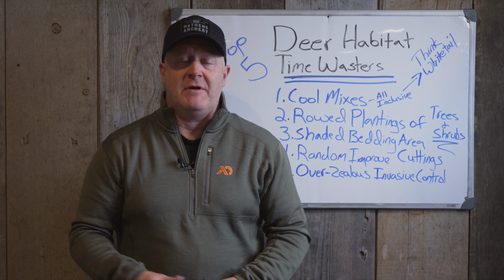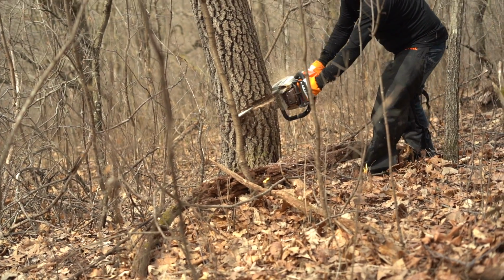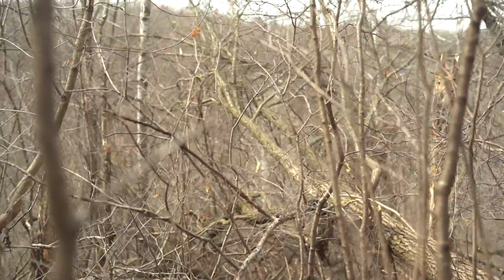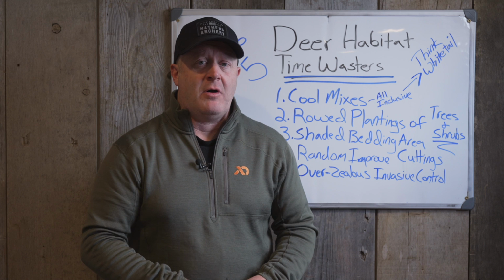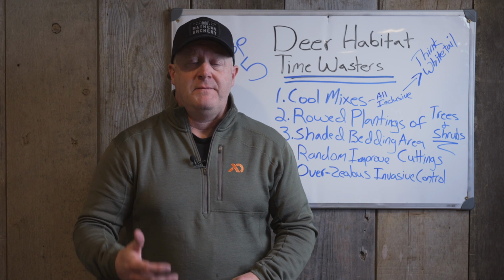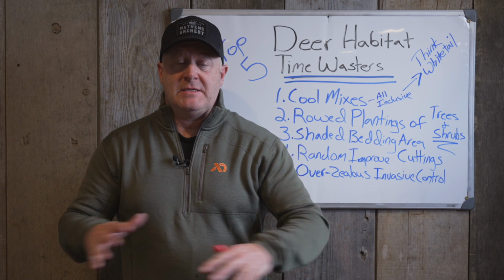Deer need side cover, not canopy cover. So many people are wasting time on hinge cuts, and I hinge cut last year on the property, but it's opportunistic. I'm getting the canopy down first and then hinge cutting to complement that canopy removal. And even if you have all hingeable size regeneration, let's say it's 4 to 7, 8 inches in diameter, then you focus on pockets of cutting instead of large areas.